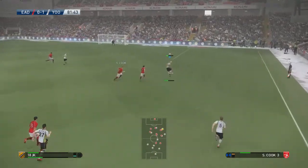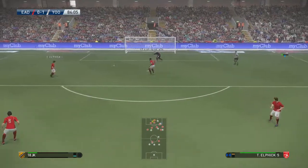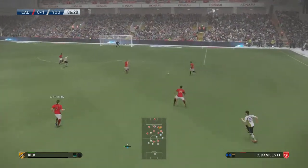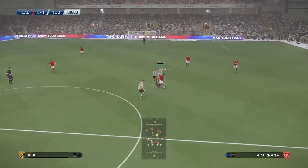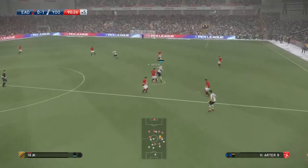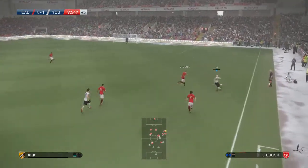Looks to thread it through. Not the worst cross in the world, but still room for improvement. Sermon. Fires from distance. Just a few more moments for them to hang on. Sermon pumps it forwards. Anya. Gets it back. Tries a through ball.